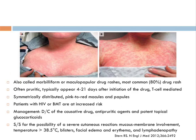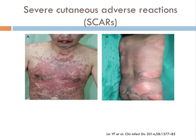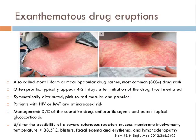This is a more symmetrical rash. It's also called morbilliform or maculopapular drug rash. Exanthematous drug eruptions are the most common drug rashes, in over 80% of cases. So in this case, would you retry these drugs again? No. It's important to identify the causative drug, and this can be managed with antipruritics and corticosteroids.